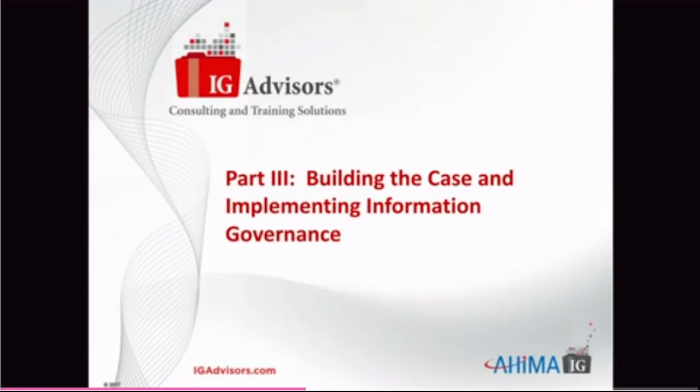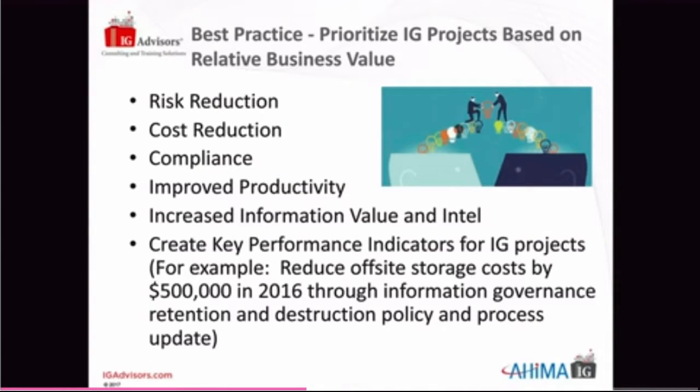So building a case, as it relates to prioritizing projects, we're going to recommend that you certainly look at your risks. As you do the Health Rate assessment, you're going to come up with some level 1 markers. You're going to need to evaluate if they're causing a risk issue, and you're going to want to look at those. But also cost reduction is key. Information governance programs should reduce costs in many operational areas around information. Improve compliance, improve productivity. One of the aspects of information governance is that EHR governance functionality.